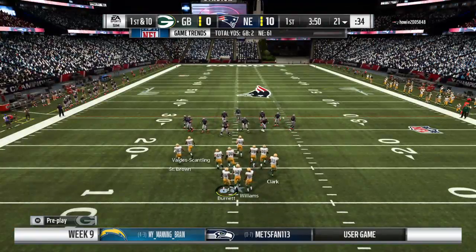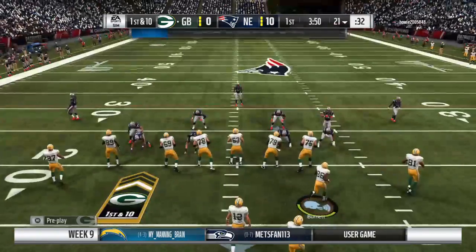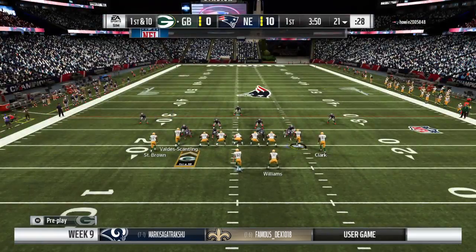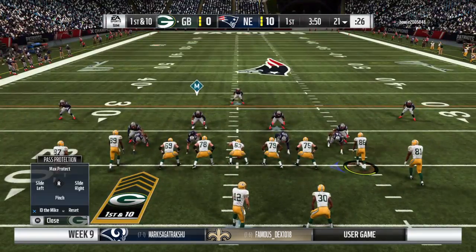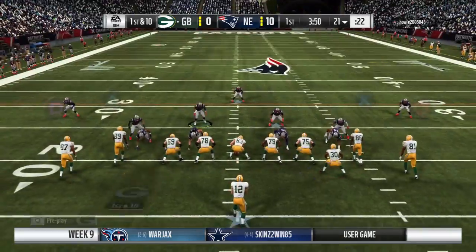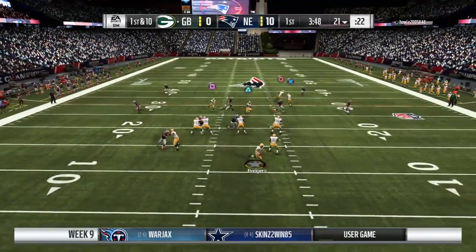Rodgers will bring the pack up with a 1st and 10 at their own 21. Hey, check 26. Come on. Green 18. Over here. Strong right. Trying to shake off the interception.